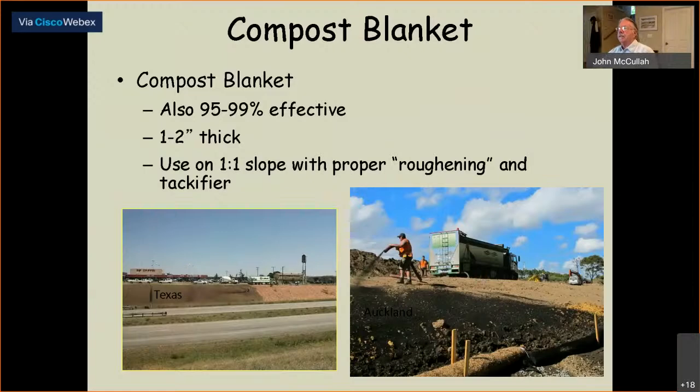Okay, so that's a little case study of how we use the compost to reestablish native grasses and do erosion control. The compost blanket is, remember, 99% effective, an inch or two thick. Use it on one-to-one slopes with proper roughening. It doesn't have to be 2-to-1; it's being used on 1-to-1. The Texas DOT, as we heard yesterday, has been doing it for 20, 25 years and documenting it. The picture on the right is a job we did in Auckland, New Zealand. They have several blower trucks and use compost in Auckland. It's also very popular in Australia. Next.